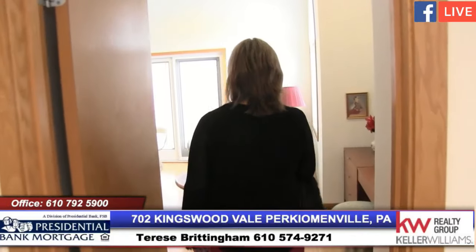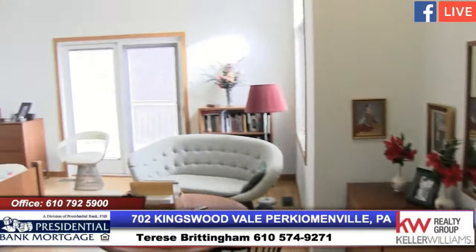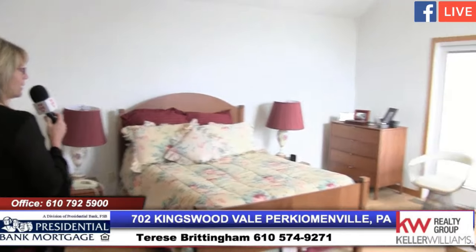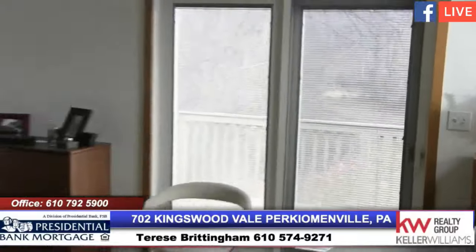We're going to go into the master bedroom now, the owner's suite, and as you can see, it's a really large room. Again, vaulted ceilings, but a really nice sitting area, and the sliders, the atrium door outside, so you can sit out there, maybe enjoy a book in the morning, read, relax, look at the view. I bet when the leaves are changing out here, it is stunning and very peaceful.